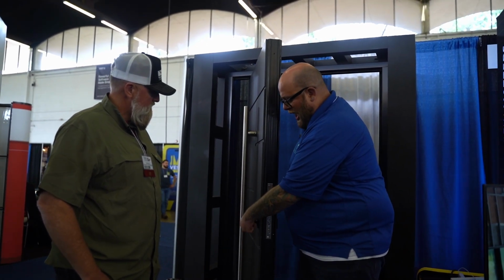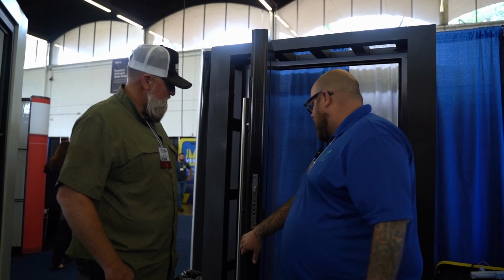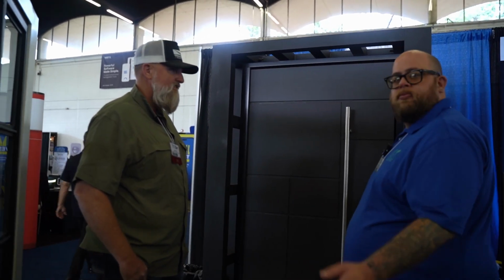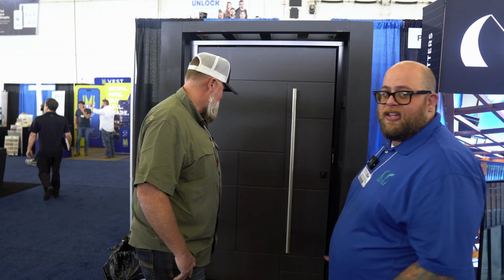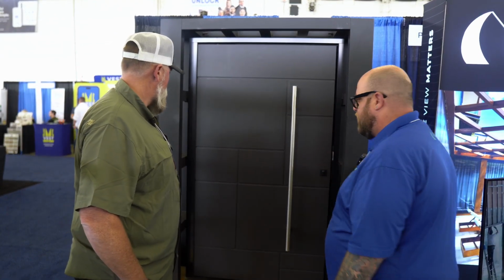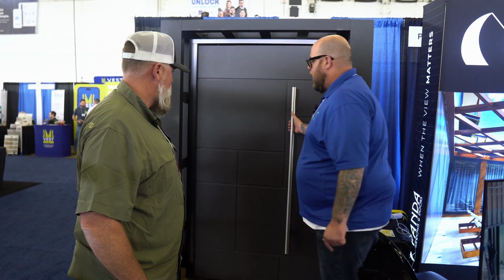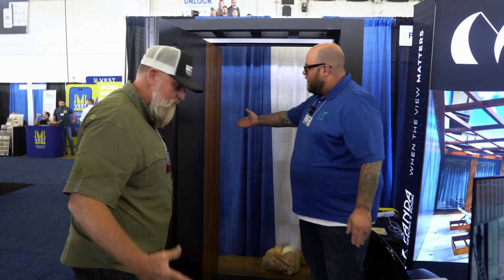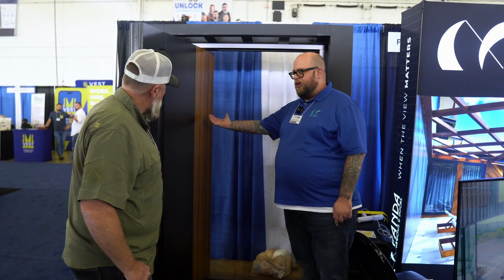We also do have a closer on it. So as it goes, it'll close itself with the touch of a finger. And it doesn't matter if it's 15 feet tall or 5, 6 feet tall, it's going to close with ease. And as you can see on the inside here, we do offer a faux wood look as well. So you don't have to deal with the maintenance, but you can have the look of that kind of rustic wood. And we have multiple different wood options.